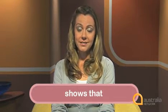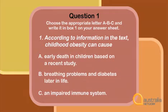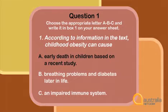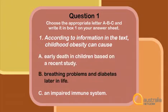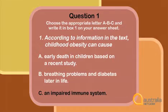You need to look out for phrases that match what the question is asking, such as results in, shows that, causes, or leads to. Let's look at the question again. According to information in the text, childhood obesity can cause A. Early death in children based on a recent study, B. Breathing problems and diabetes later in life, C. An impaired immune system.